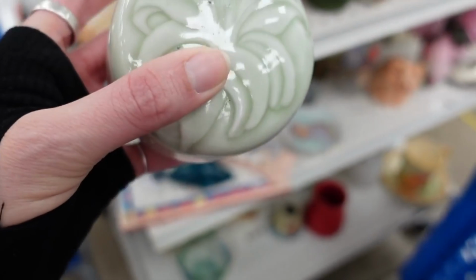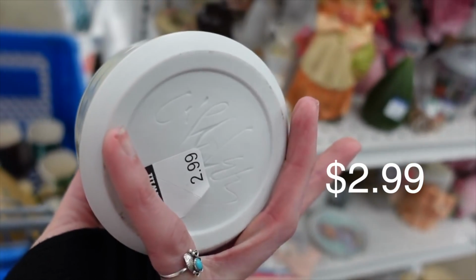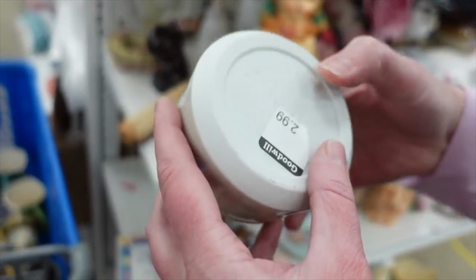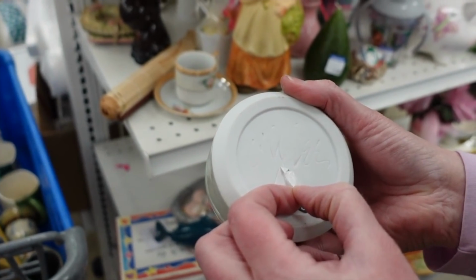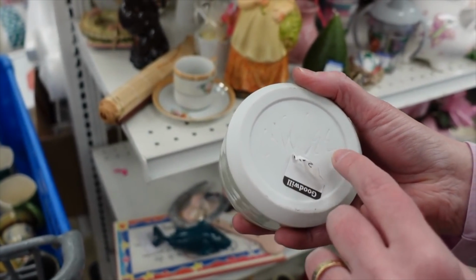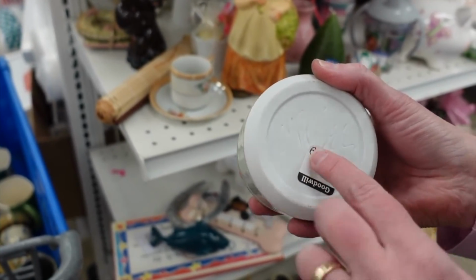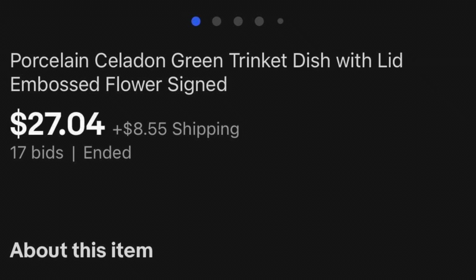As I was passing by the end cap, I spotted this Celadon trinket box for $2.99. It was signed on the bottom, but we were having a hard time figuring out the signature. It appeared to say Lee or something to that effect, but in any case, I really liked it, and I decided that I would take it with me. I'm a sucker for Celadon glaze.